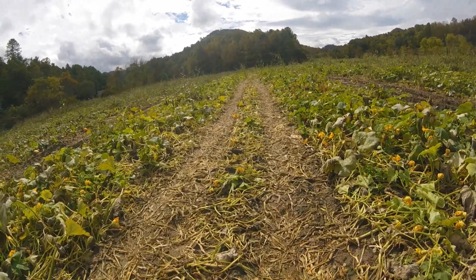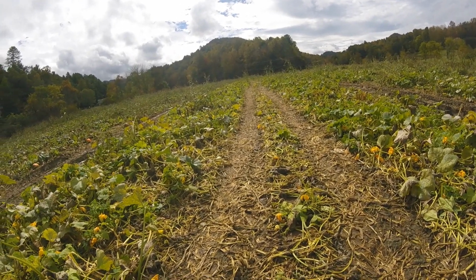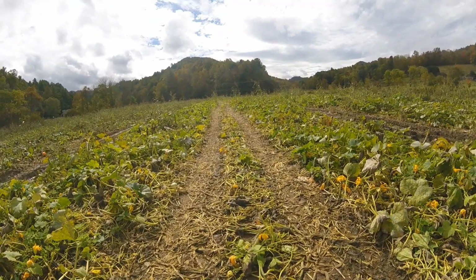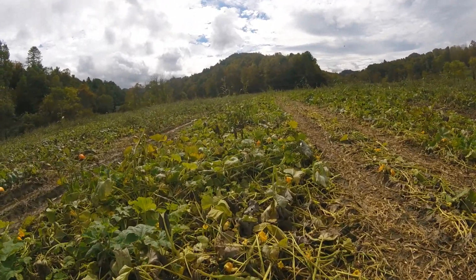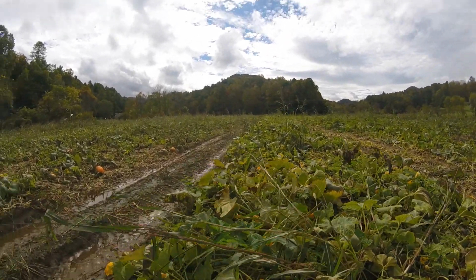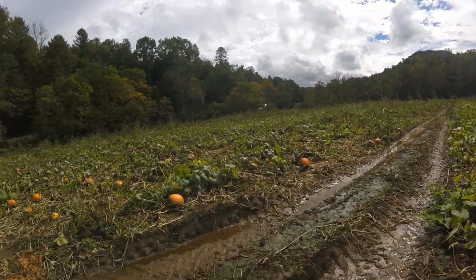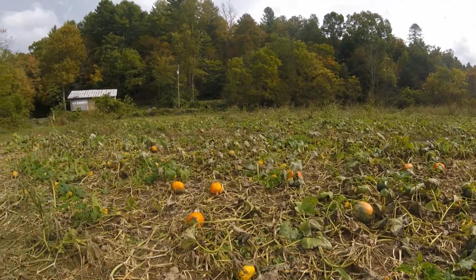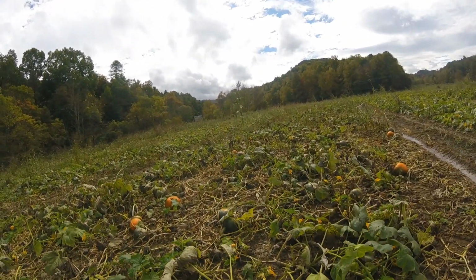And it'll be hard to pick until it frosts. We've still got a lot of foliage on these pumpkins, and it makes it a nightmare to pick. Normally, you walk into a pumpkin patch this time of year, and all you see is pumpkins, no vines. There's another white one we've missed. There's probably a bin or two of pumpkins laying through here that we've missed. And if the foliage would die back, we could more than likely pick some more pumpkins.